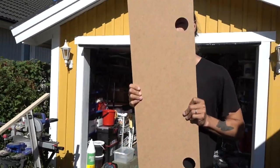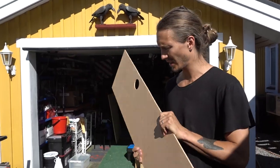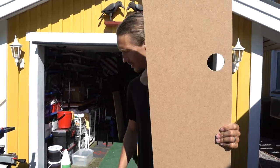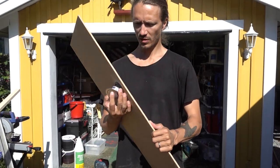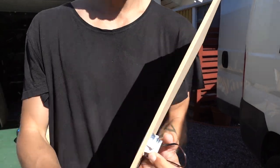Holes. I made some holes. We didn't show it because you've seen me drill holes before in this episode series. But anyways, make those, and make sure they fit. Does it fit? No, it does.